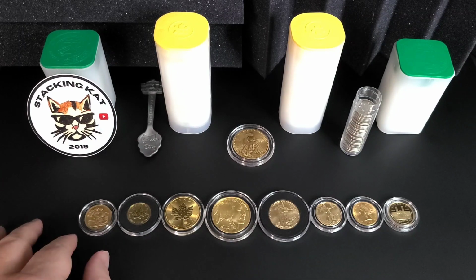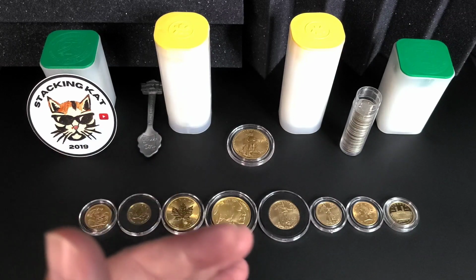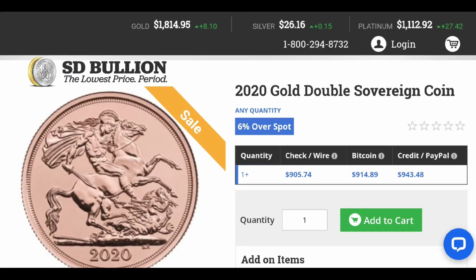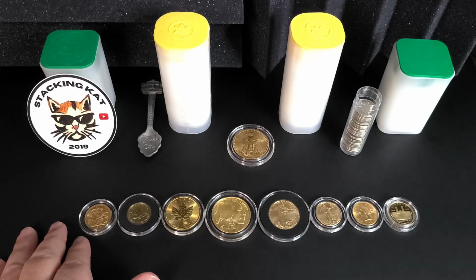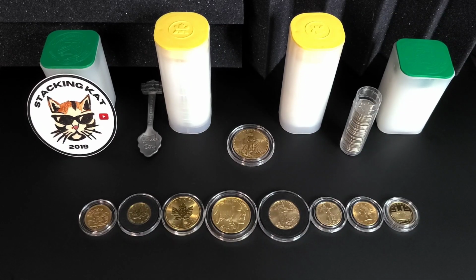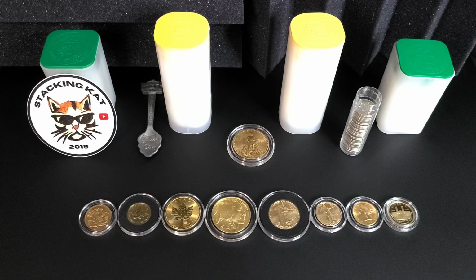And the double sovereign right now, for example, is at, I believe, SD Bullion for only 6% over. So you're getting a really good deal there, a little bit under a half ounce. So that could be an option if you want to go the smaller route. There's also the LMU coins out there, like the French Rooster, the Helvetia, which is it from Sweden or Switzerland? I don't know. Somebody in the comments will let us know, but the Helvetia and a few others you guys could see usually have pretty good premiums.